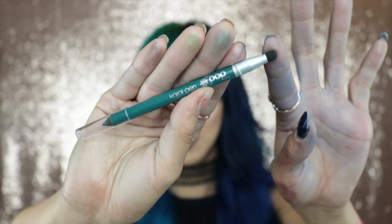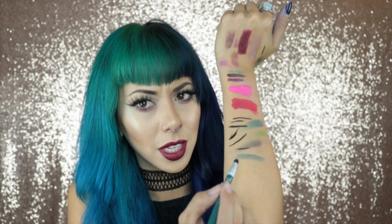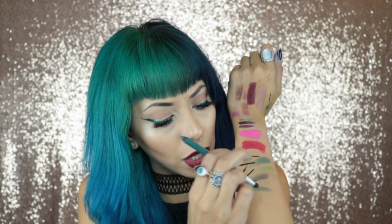Comes with a smudger tip at the end, which is always really nice. This is a really pretty teal. It smudges nicely, but it actually kind of takes away a lot of the product, so you want to be careful that you're only smudging the edges. I'm still gonna have to try and test out all these products.